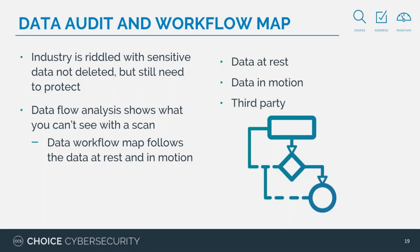Is it encrypted? Is it unencrypted? We want to get an understanding of their data in motion. And we've got to look at the third parties. The third parties are probably the biggest risk these companies have right now.